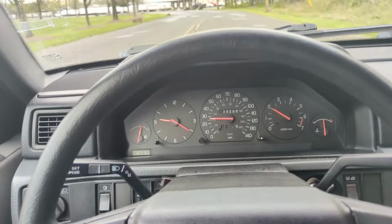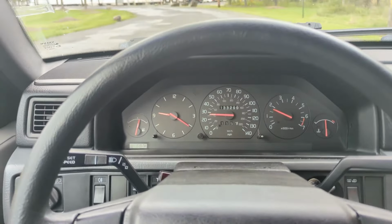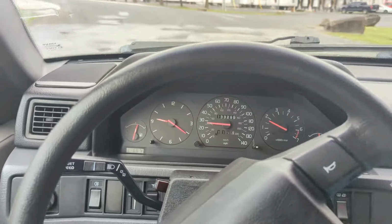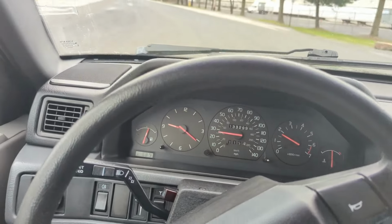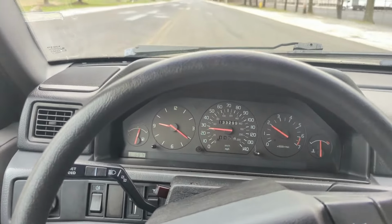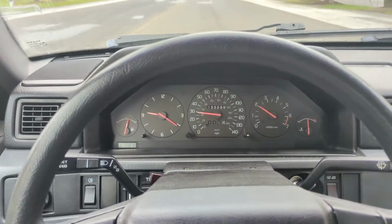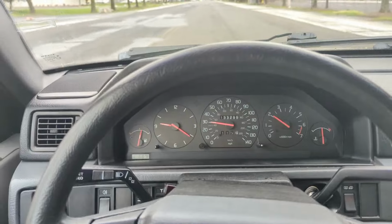Vehicle runs very, very well. It is very quiet and very soft. There's a lot of bumps, but I barely feel them. Like the road is bumpy, but it feels very nice inside.